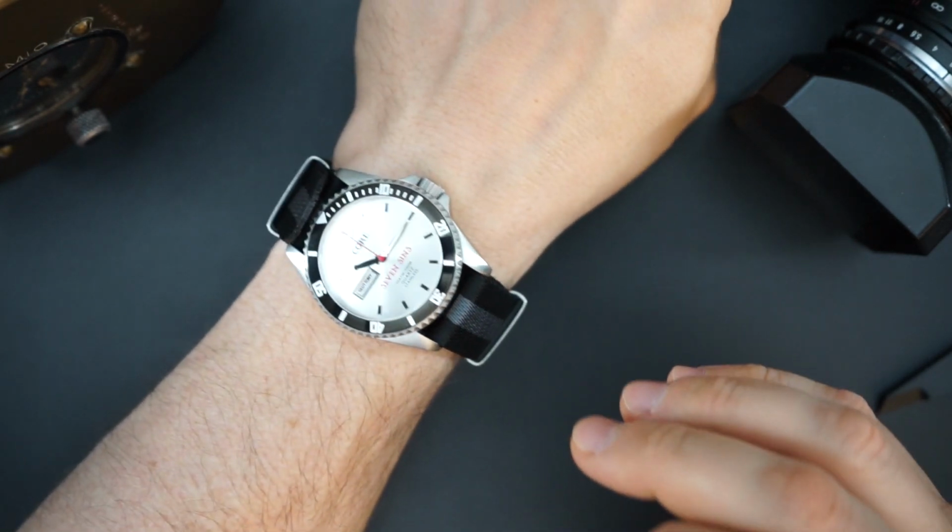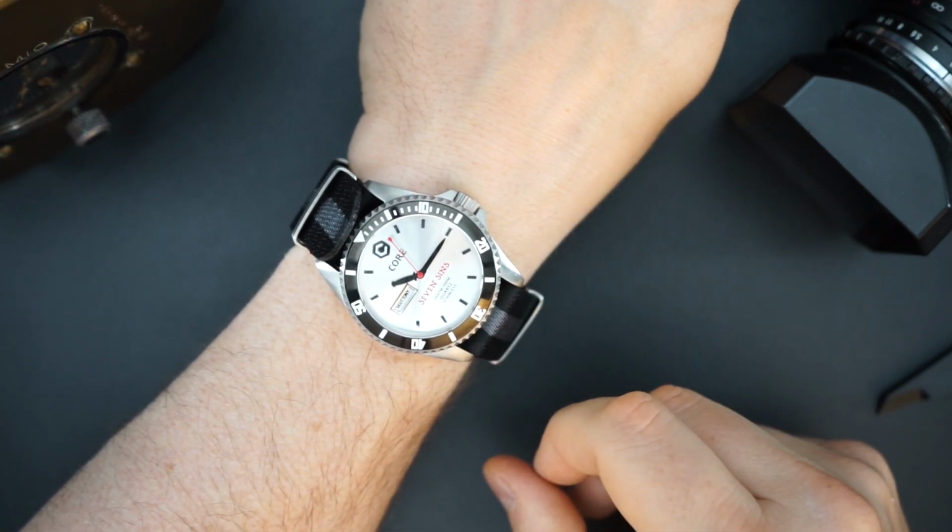But besides that, it's really well made. It's actually very well made, and especially considering the price.